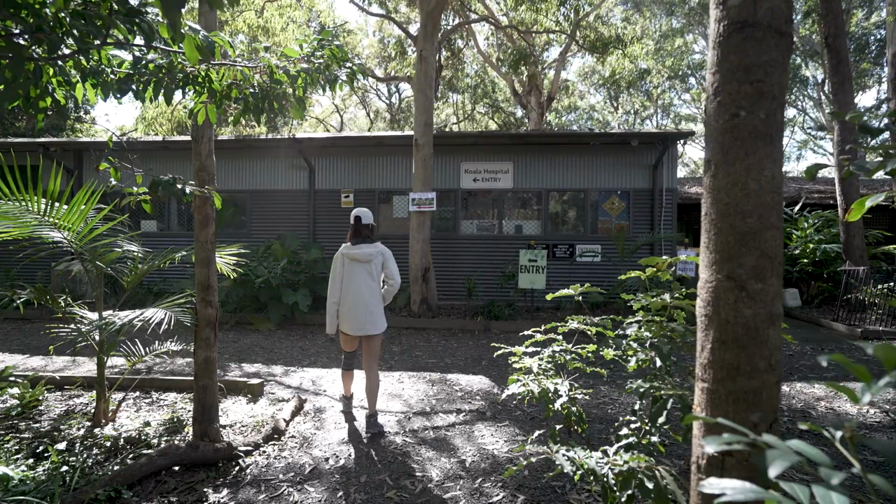Since our plan to spot wild koalas failed, we are currently here at the Koala Hospital. I guess it's going to be a surefire way to spot koalas when you're here in Port Macquarie.